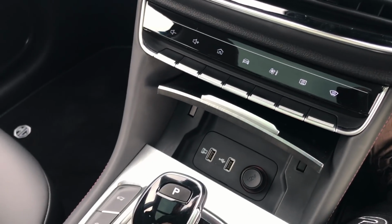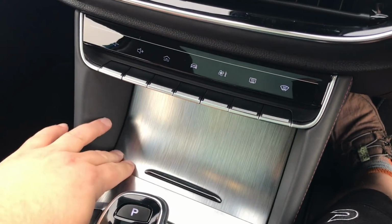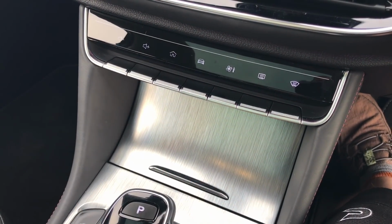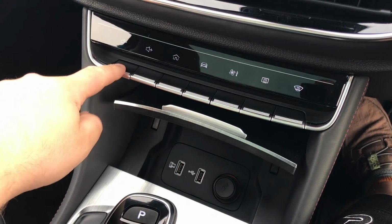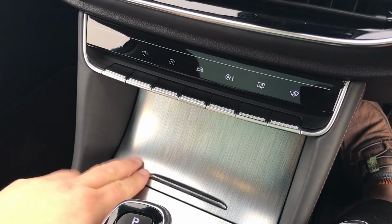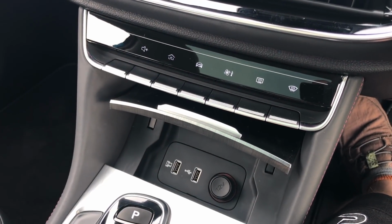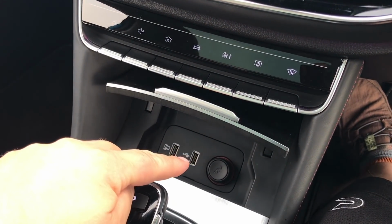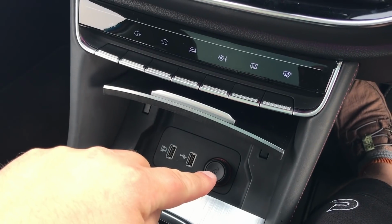Now below the piano buttons, let me just get the camera sorted. We have got a nice little area here, so if it's covered up it looks like that. Now watch this, it's dampered. So look at the volume down. That's got a very premium feel to it. I never expected that. Underneath you've got two USB sockets, your main one there, a secondary one for charging a phone, and a 12-volt socket.